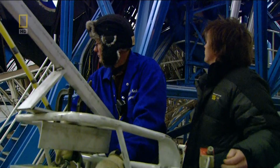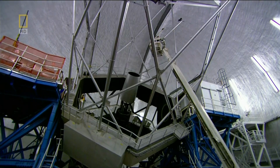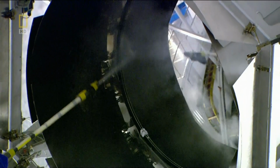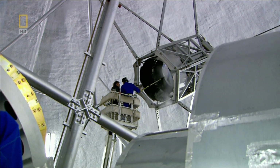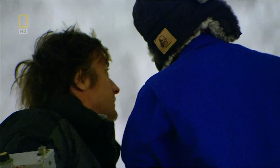Almost every night, the mirror opens to the elements. Insects, moisture, or volcanic cinders can smear and scratch the huge glass. So this is just a jet of CO2. And you're cleaning the mirror, basically. Correct. The snow is soft and it goes right from a solid to a gas. It doesn't go to the liquid, so it doesn't get the mirror wet.